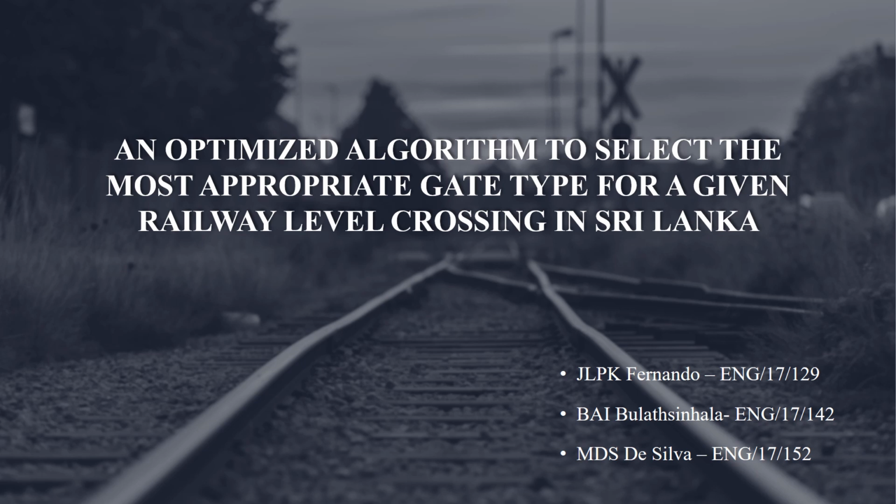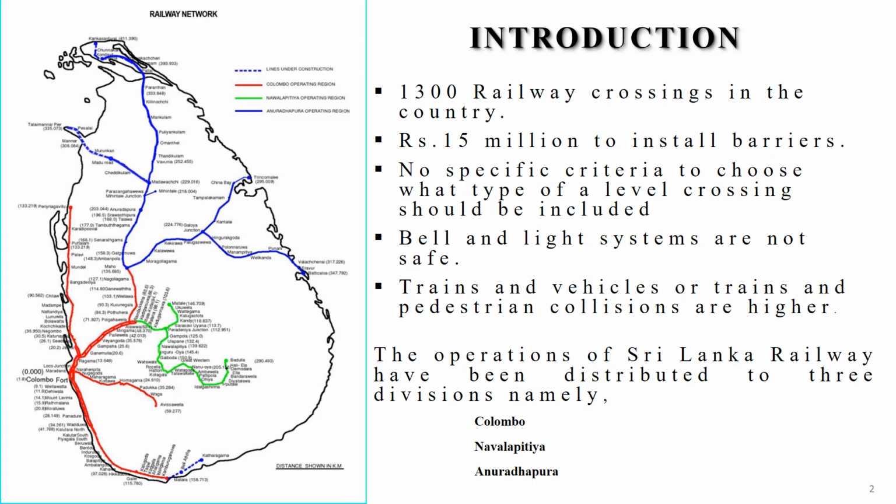An optimized algorithm to select the most appropriate gate type for a given railway level crossing in Sri Lanka. This is a project carried out by Pungdi Fernando, Anujabulat Sinhala, and Dinitha De Silva of Intake 34, Department of Electrical, Electronic and Telecommunication Engineering.